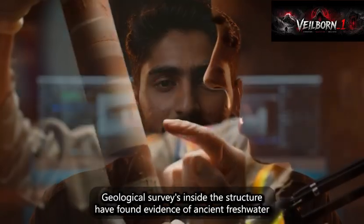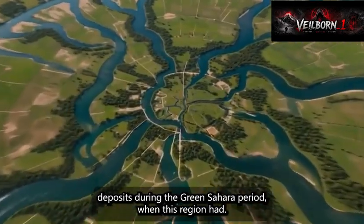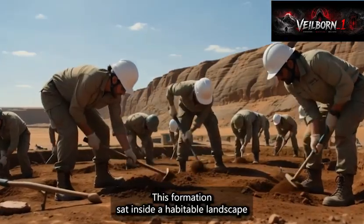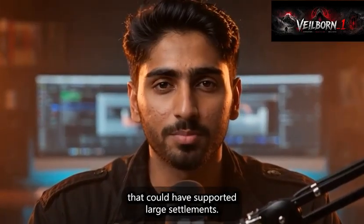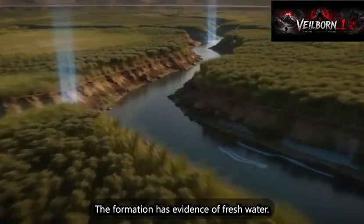Geological surveys inside the structure have found evidence of ancient freshwater deposits. During the Green Sahara period, when this region had rivers and lakes, this formation sat inside a habitable landscape that could have supported large settlements. Plato described internal rivers and springs. The formation has evidence of fresh water.